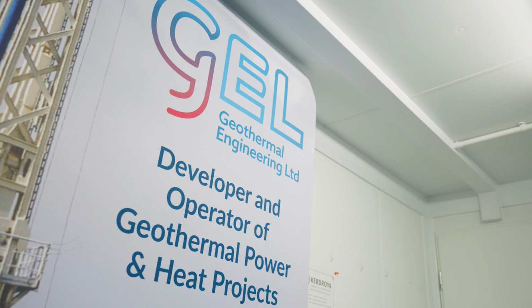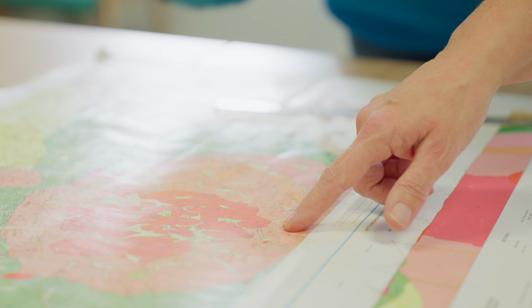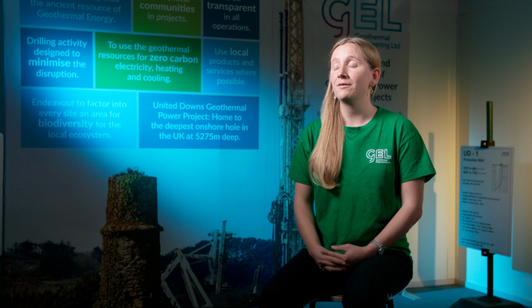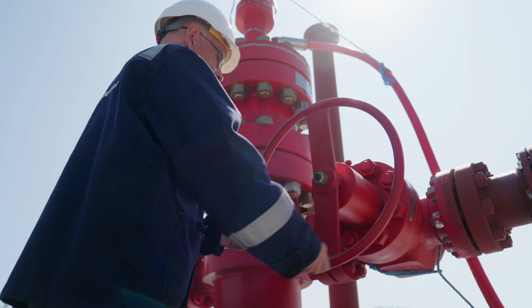It's been a really exciting couple of years for us at GEL. Of course, we've got the development of the United Downs project, which is our sort of flagship demonstration of geothermal power in the UK. We've also got planning permission for 2 new geothermal electricity projects down here in Cornwall as well. And we also have registered some of the highest concentrations of lithium within our geothermal fluid. So there's lots of excitement surrounding the development of a potential lithium resource too.